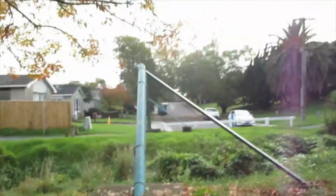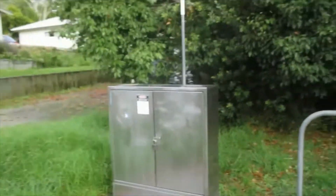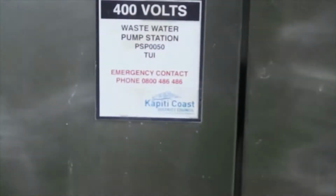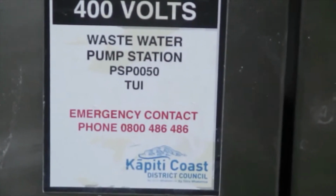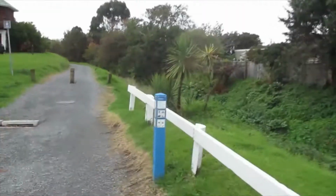And as you'll be wondering, what is in that pipe? The answer lies over here. And I won't say the word. Just hope this camera focuses. Anyway, onwards we go.